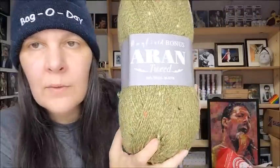Next, I've had this before many times. I like it. Now this will be more than likely some type of either pullover sweater or a cardigan. Now this is Hayfield Bonus Aran Tweed, and it's a wool blend. It's 20 wool and 80 acrylic, if I can remember right. No. It's 74 acrylic, 20 wool, and 6% viscose.